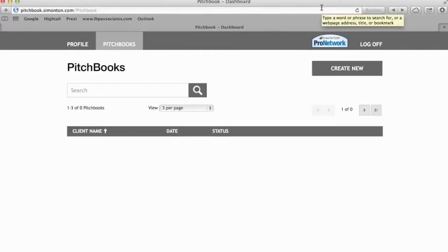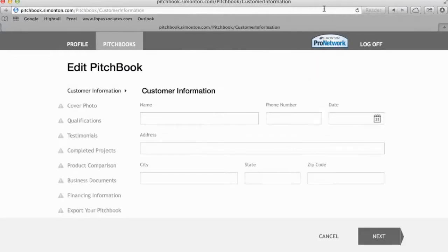So now that we've completed our profile, we're going to start creating our pitch book. So we'll hit the Create New button. This section is where we enter in the customer information. Now this isn't Lansing Building Products customer information. This is our customer's homeowner information.